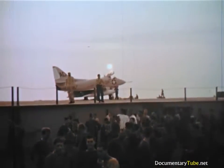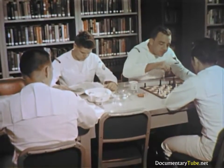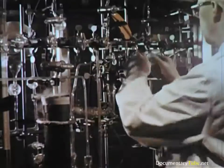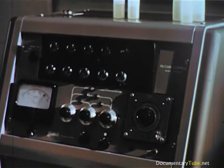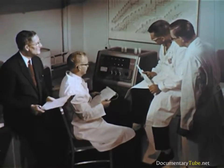Now the day is over. Time to relax and rest. These men of the Navy and these scientists of the oil industry, though they may never meet, are partners. For it is only research, painstaking, never-ending research, that makes mechanical miracles like the Enterprise a reality.